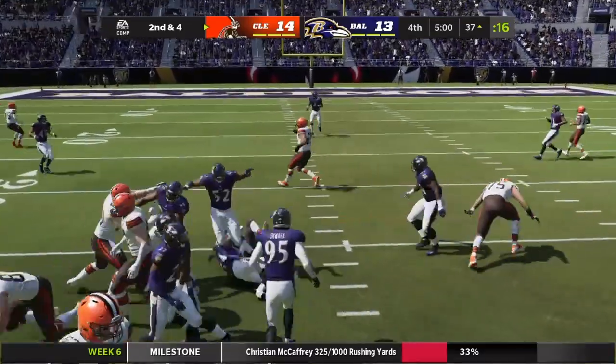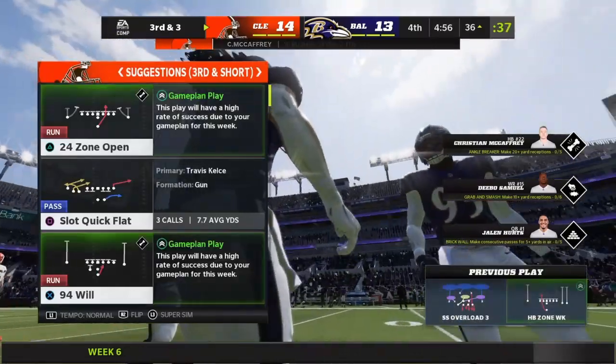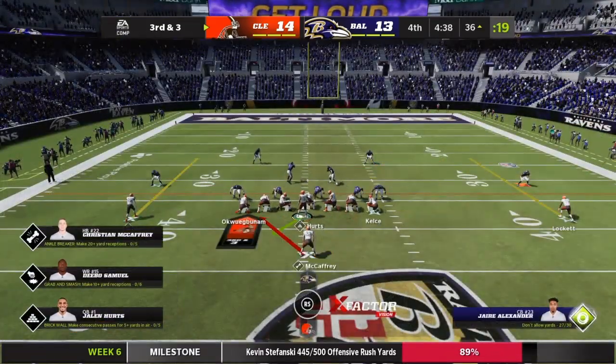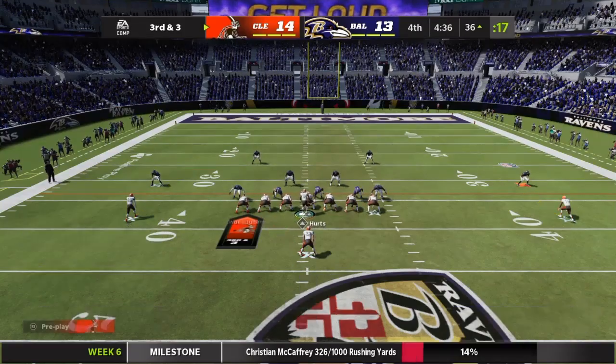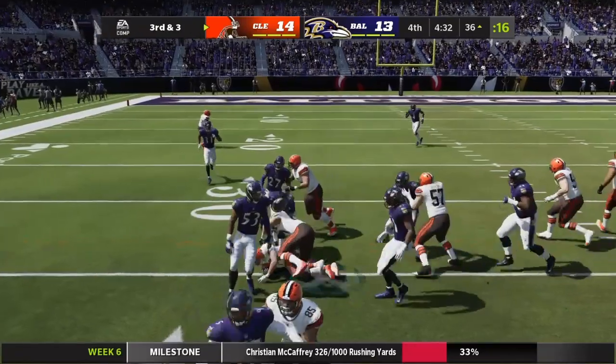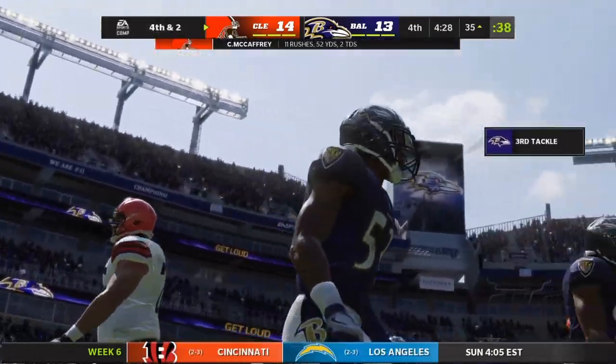This is McCaffrey on the give. And tough sledding. He'll get maybe a yard. Stop short of the 35. The Browns on third down. They've hit 2 for 4 thus far. Here it's 3rd and 3. They'll give it up to McCaffrey. Just a 1-yard pickup there, and it'll be 4th down.